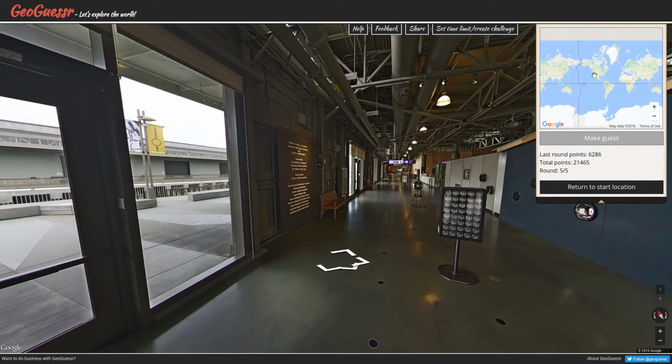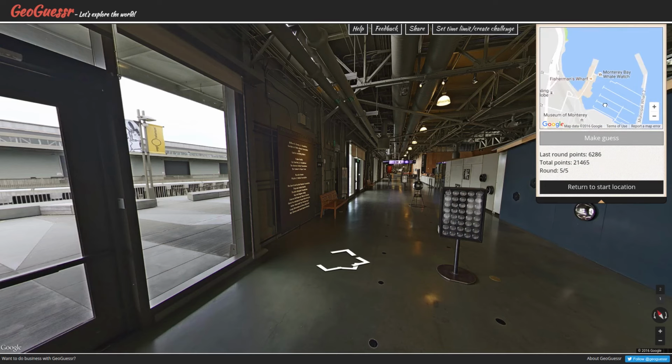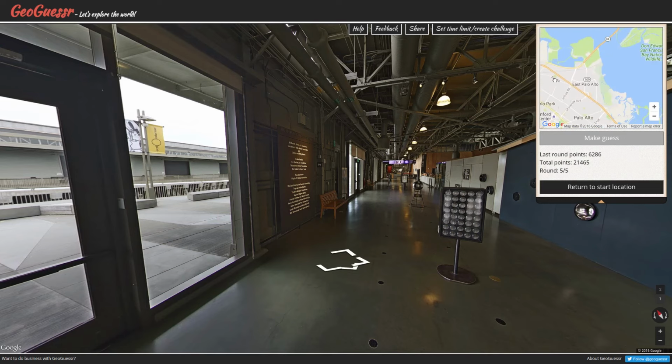Let's say, what else is known? Monterey is known for their piers. Monterey's up here somewhere. Not that far. Oh, it's south of San Francisco. My mistake. That's not it. San Francisco, to be fair, has many piers. Aha.